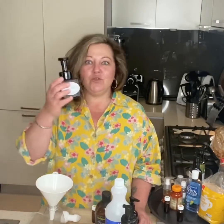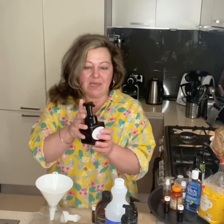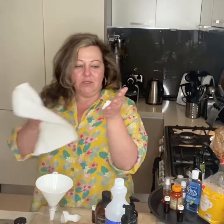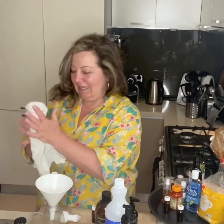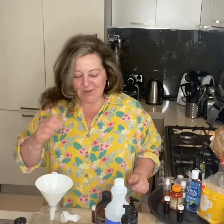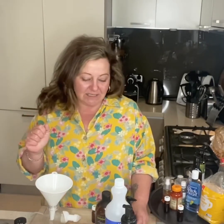Hand wash, super easy. It comes out in a foam type of consistency, so makes cleaning up super awesome, especially for the kids. Clean hands, the way to go these days. Only a couple of ingredients are needed here.